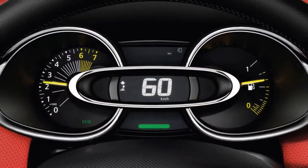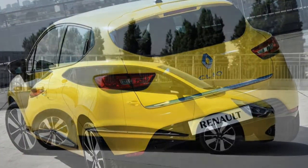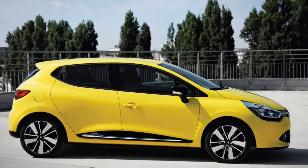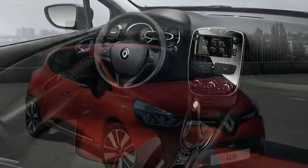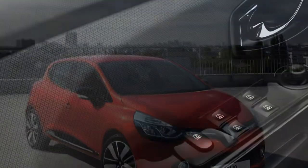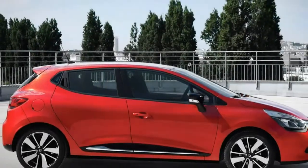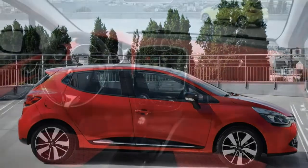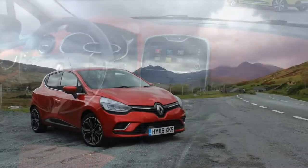The car's eco-focus means it wants to sit in higher gears to reduce fuel consumption, but when you demand a sudden burst of power, you will have to change down a gear or two. Clio Renault Sport performance flagship. Whether you choose the Renault Sport 200 or the harder-core Renault Sport 220 Trophy, power comes from a turbocharged 1.6-liter petrol engine.